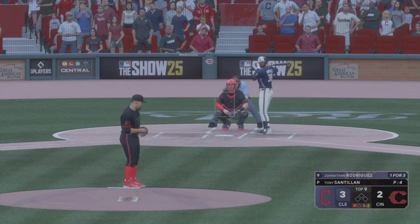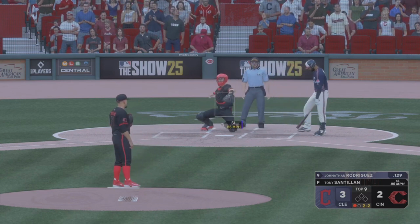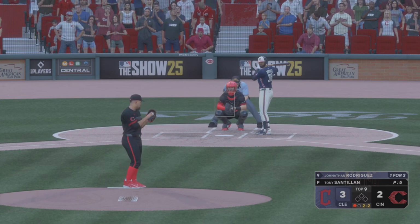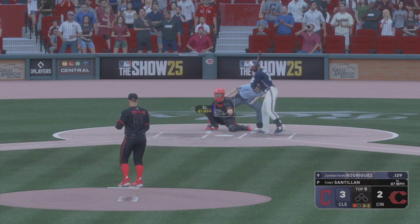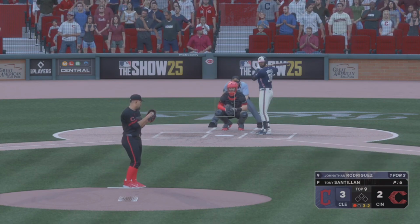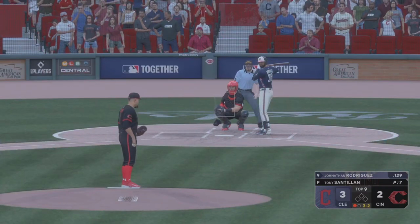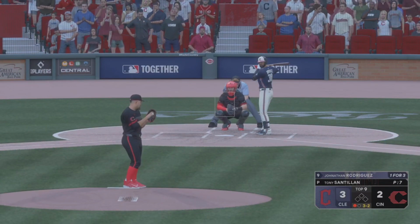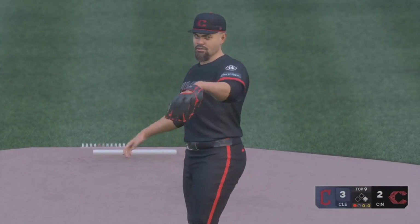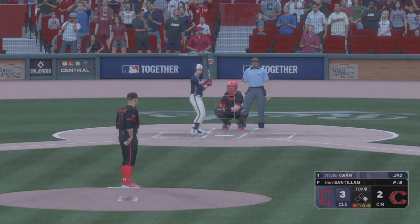Crowd locked in right now. 1-run game here in the 9th. That's ball 2. That missed by a lot. 3-2 now. Spoils the 2-strike pitch, and he'll see another. The 3-2 is outside, and it's ball 4. Man, that's a tough one to take on the full count, but I guess he saw it really well. It's a really nice plate appearance. Back to the top of the order. Now it's going to be Stephen Kwan.